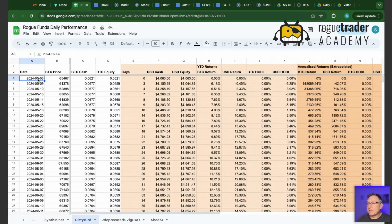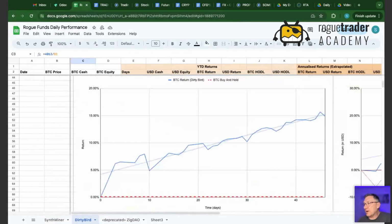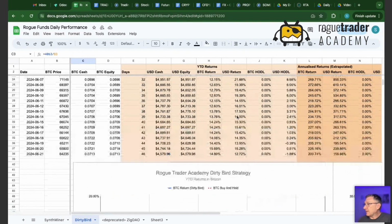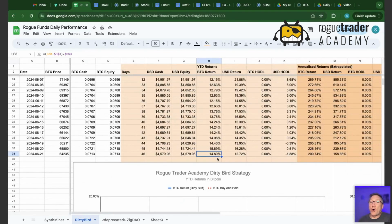We started this on the 6th of May, so it hasn't been around very long. We started off with 0.0621 Bitcoin, and we're up to 0.0713. Pretty damn good. Let's check out a return here. We've increased our Bitcoin by almost 15%. Now, the point here isn't to just accumulate Bitcoin. We also want to accumulate US dollars. And we're up 12% on US dollars, so we're pretty happy about that versus hodling, which is down 1.8%.